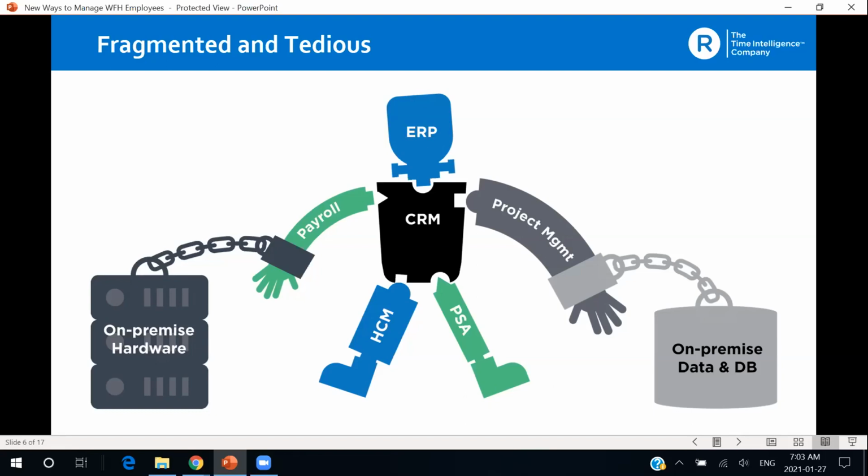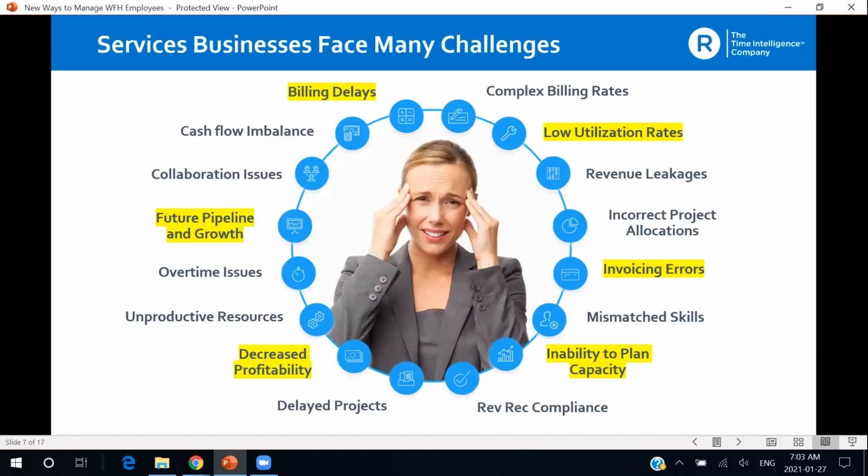And then on top of that, we have on-premises data and databases and on-premises hardware. And not necessarily everyone is working on premises right now. So this just means trying to get that information where you need it to go accurately is a hassle. And this can lead to so many challenges.